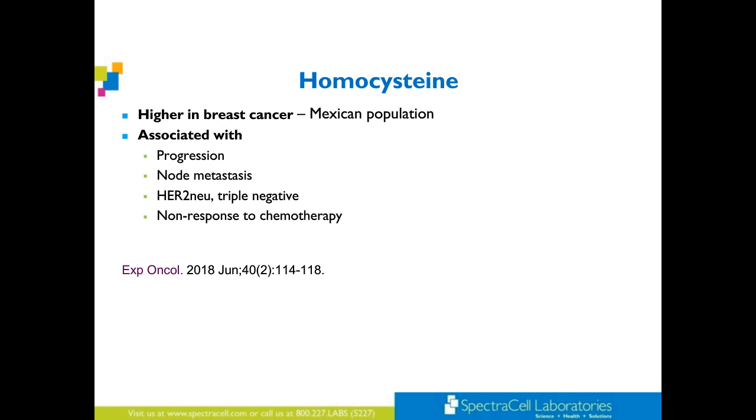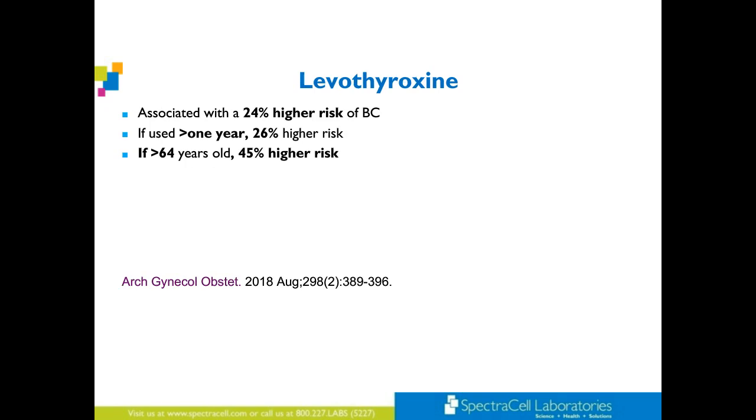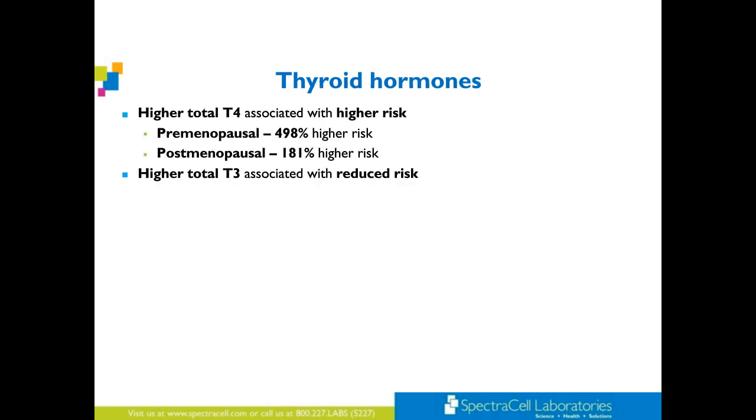So this thyroid issue is fascinating. Levothyroxine, once again, this is different research than what we looked at earlier. It's associated with 24% higher risk of breast cancer, and if used for over a year, 26% higher risk, and 45% higher risk if you're over 64. We see a higher total T4 associated with higher risk in premenopause. Maybe we did look at these studies earlier, but it just reinforces what we were saying about thyroid.